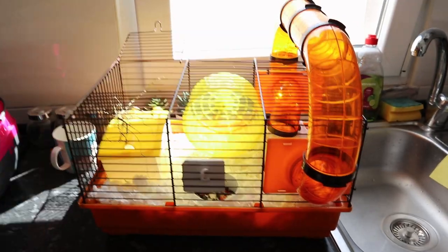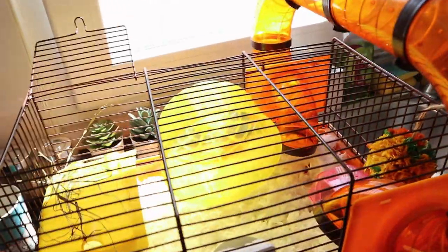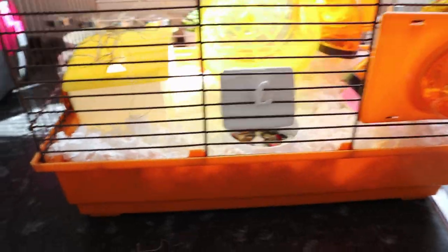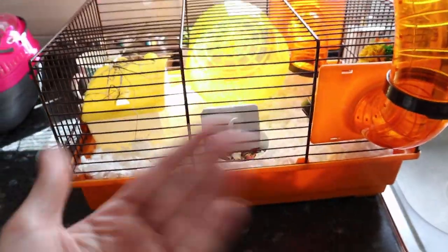Ta-da! So this is the final result right here. I think it looks pretty cool. He has definitely a few things to explore and to play with. So here is his hideout house, and I put some hay on top if you want to climb here and grab it. I put as much bedding as possible, guys. This is not enough for a hamster at all. But this is just a few days cage for him, and then he will go back to the other one.